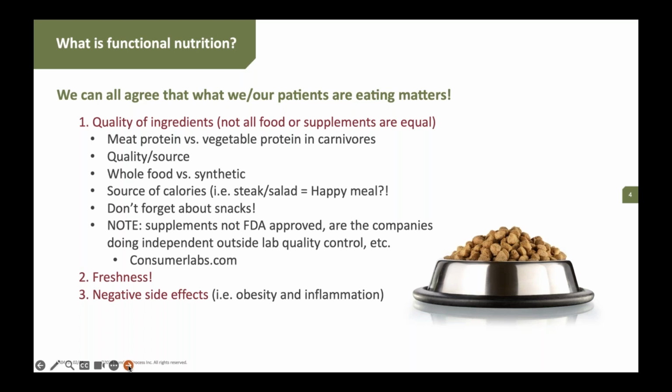So that can be, where did it come from? Is it from China? Or really, is it from a good manufacturing facility or a less good one? What are their ethics? Are they straightforward in what they do? Is it whole food or is it synthetic? We're going to talk a lot more about that, so I'll save that.